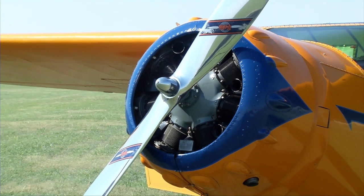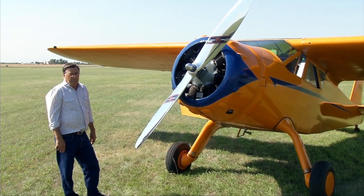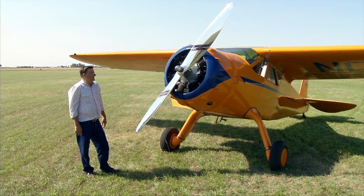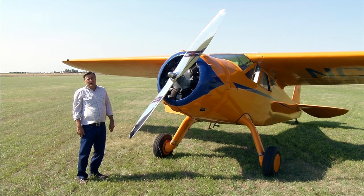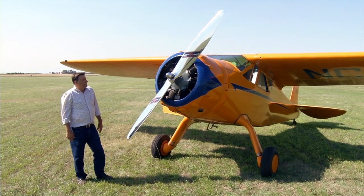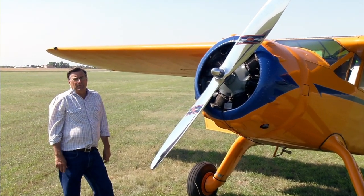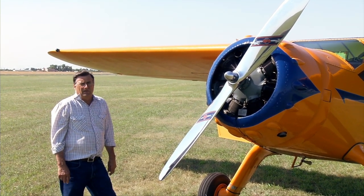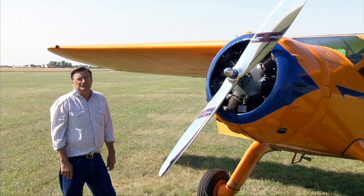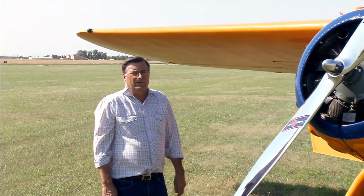This is the earlier one. It's got the 145 horse Super Scarab Warner in it. It's an SS-50, which indicates the taper shaft. The 50A is the spline shaft. This still has the old grease type rocker arms, and you've got to pull the cowl off every 20 or 25 hours and grease the rocker arms, oil the valve stems, and kind of give it a look over.